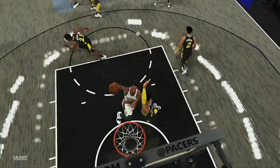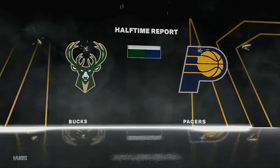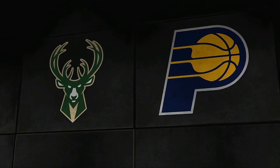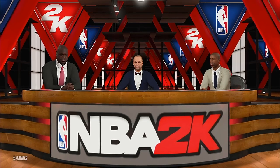And now, Kenny, let's get your opinion on Indiana. Well, the effort hasn't been there in terms of rebounding the ball. They're getting outworked in that part of it. But you got to be more physical to turn this thing around. I don't know if they have the personnel to do that. And it's just about time now for the third quarter to get underway.